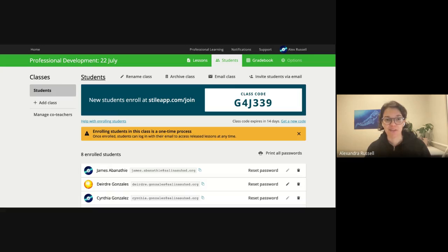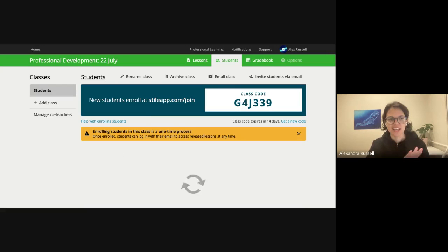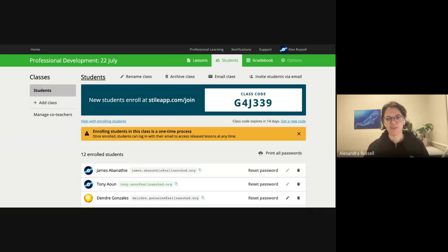Everything that you see, however, within Stile is customized for the USA. So you'll see that it mentions things like grades. We have made sure that it's in the USA terminology. So if you see mentioned to grade five, it is talking about the same grade five that you are mentioning.